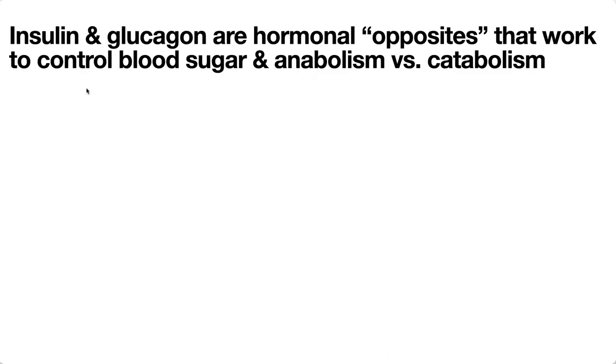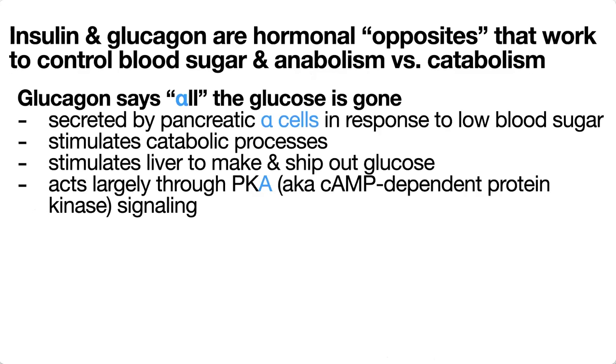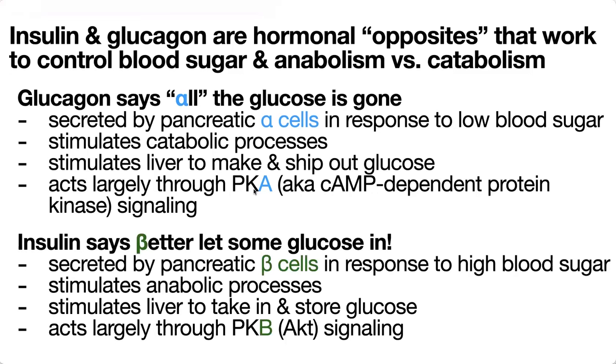Okay, I know this is a lot. So let's just put things back into perspective, and then we'll go into the details. So glucagon, we say all the insulin, all the glucose is gone. Glucagon is secreted by the pancreatic alpha cells in response to low blood sugar. It's going to stimulate our catabolic processes. So we break things down for energy or for glucose that we can ship out in our liver. And it acts largely through PKA, so this cAMP-dependent protein kinase signaling.